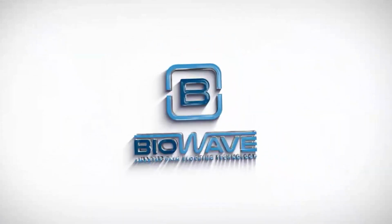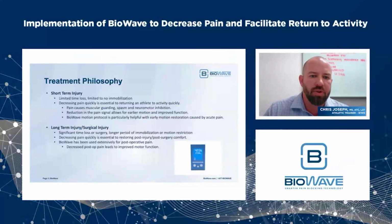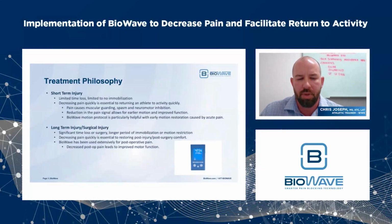For treatment philosophy, I try to divide almost every injury we see into a short-term injury versus a long-term or surgical injury. To me, a short-term injury would be something with limited to no time loss and limited to no immobilization, where our goal really is trying to quickly decrease pain and restore function. The biggest part of decreasing pain there is that by decreasing pain, we in turn decrease muscle guarding, we decrease spasm, and we improve neuromotor inhibition. Reduction in that pain signal allows for increasing motion earlier and improving function faster. Something that's been very, very helpful, especially with some of our short-term injuries, is the BioWave motion protocol. Especially in decreasing acute pain, getting somebody moving much faster.